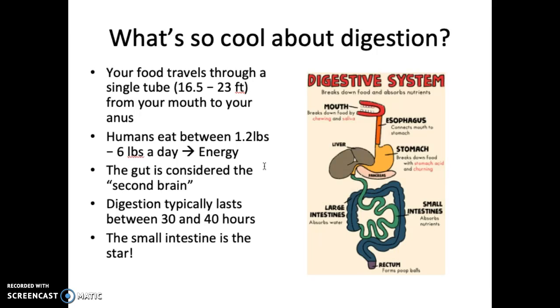The gut, as we also call the stomach, but when we think about digestion, most people think about it just occurring in the stomach, when really the vast majority of this digestion and absorption happens in the small intestine. Digestion typically takes for the average person between 30 and 40 hours. Obviously you can have some variation in that, but from mouth to rectum, usually between 30 and 40 hours.